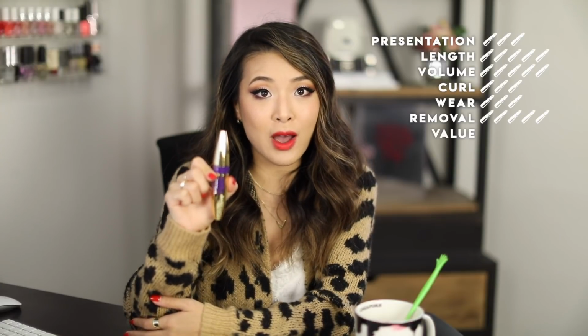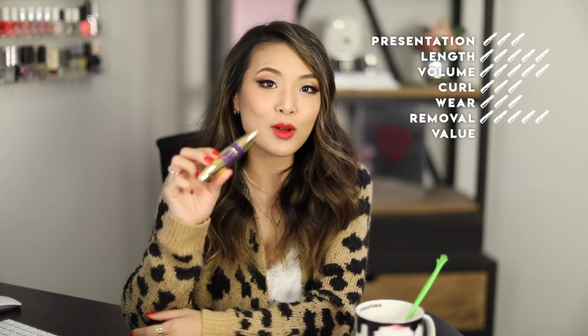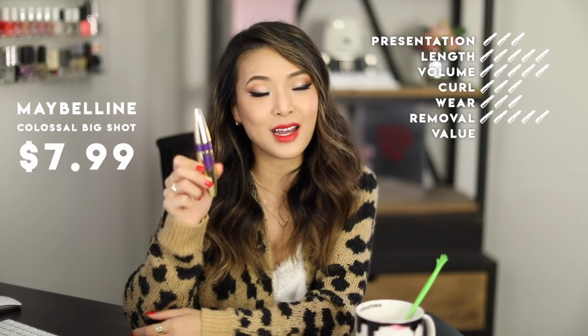But in terms of the removal, it was very easy to remove, so I gave this a 5 out of 5. And then in terms of the value, this was the least expensive out of all of the mascaras that I've tried, which is so funny and shocking because it's a really quality mascara. So for value coming in at $7.99, this gets a 5 out of 5, which means that the Maybelline Colossal Big Shot Volume Express mascara gets an overall score of 29, which is really darn impressive.